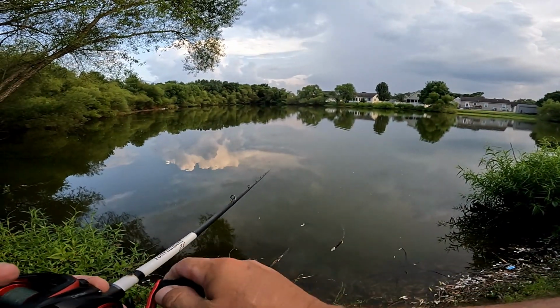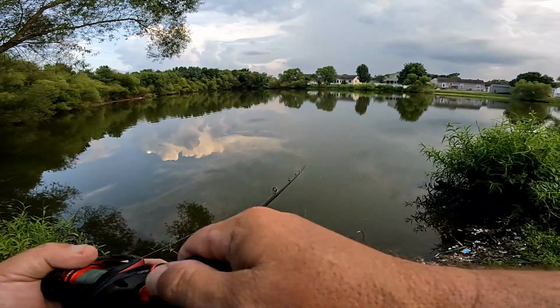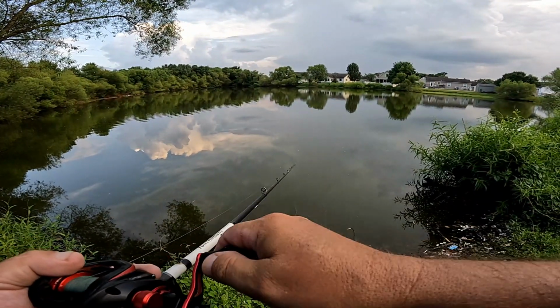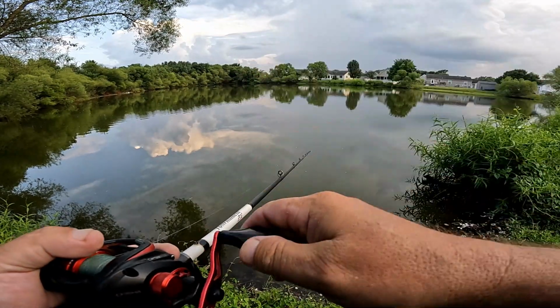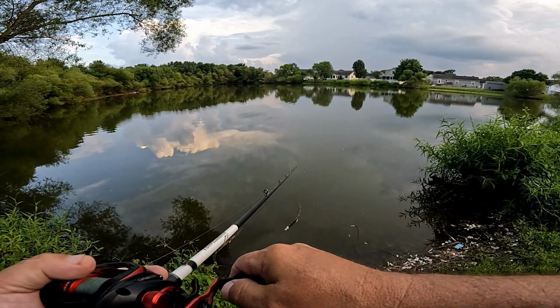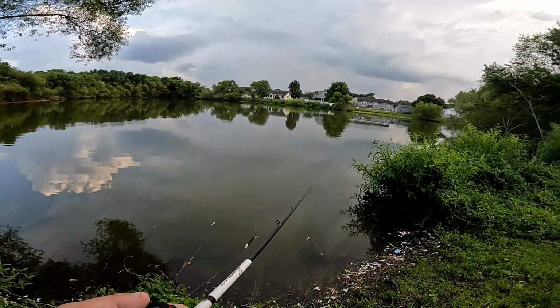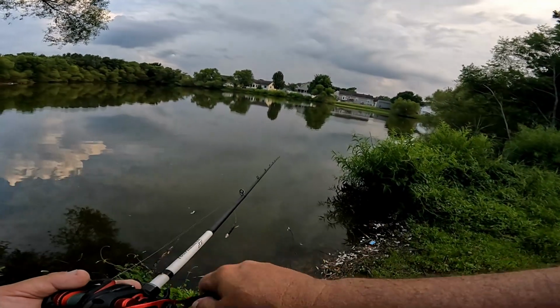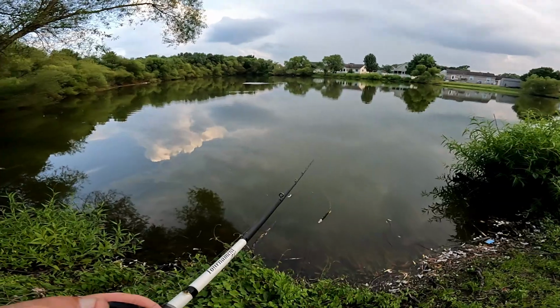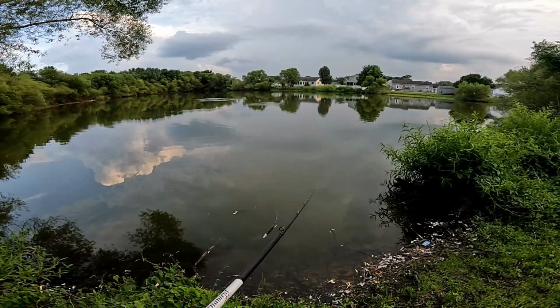That's the cloud I'm looking at and being wary of. This definitely will be our last retrieve right here, because I don't trust this cloud right there, right above us. Oop, there's lightning, guys. We are definitely going to be out of here in a couple seconds. I think we made the right call when we got off that pond. You saw the lightning, you heard the thunder.